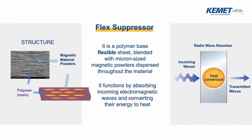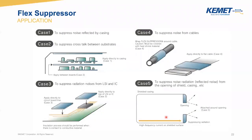And the way it functions is basically incoming electromagnetic radiation is absorbed by the metal material in the sheet. That radiation is converted to heat, and only a small portion of the incoming radiation is transmitted out. The rest is converted to heat in the flex suppressor sheet.